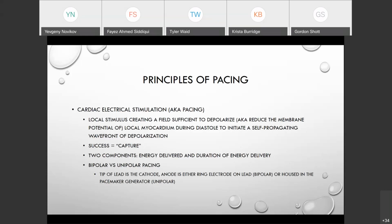I see a question here. What do you mean by the local stimulus? What I mean by that is you're delivering a voltage to the tip of your lead. That's the local stimulus. You're delivering energy, and you want a sufficient amount of energy to meet that threshold to open the sodium channels and ultimately allow a wavefront, just like you would from your normal conduction. Krista, did that answer your question?